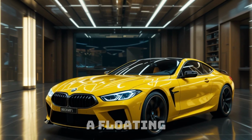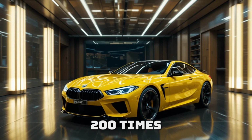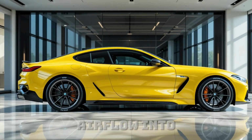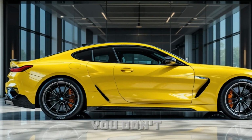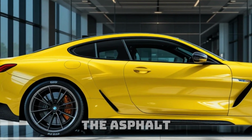Around back, a floating diffuser and adaptive air blade spoiler reshapes itself 200 times per second, literally bending airflow into downforce. You don't notice spoilers moving? You feel the car glue itself harder to the asphalt.